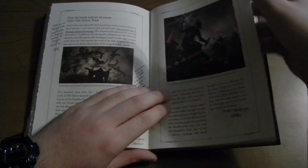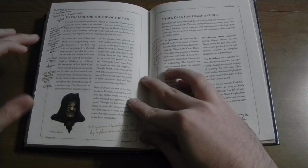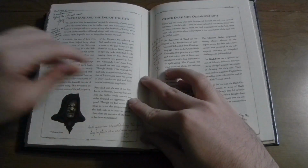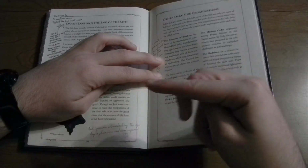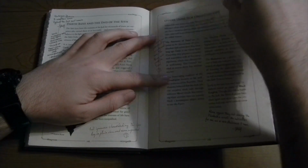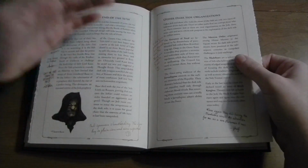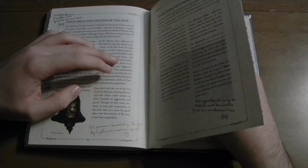And it goes into different schisms, the different wars between the Jedi and the Sith. It goes into a brief history of Darth Bane and the end of the Sith, what they thought was the end of the Sith, and then Darth Sidious is very snobby about how it's not the end of the Sith in this section. He put tons of character, and there are some funny moments in this textbook.